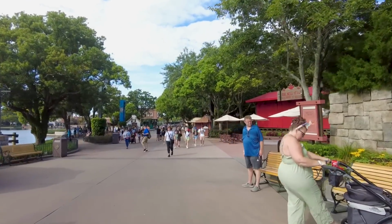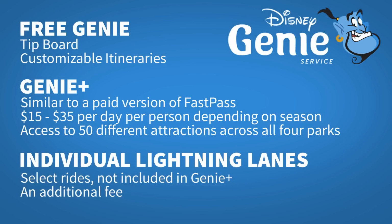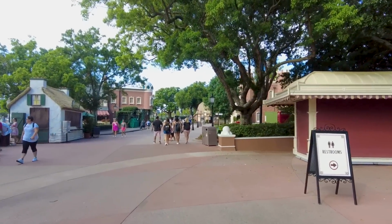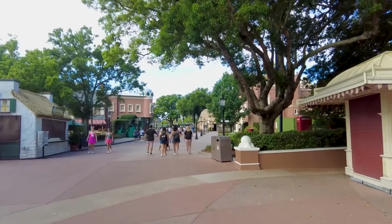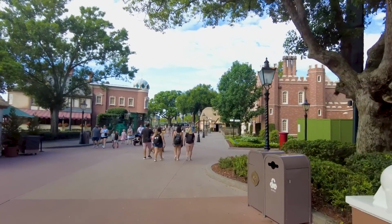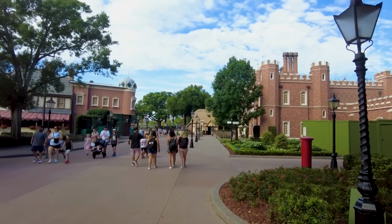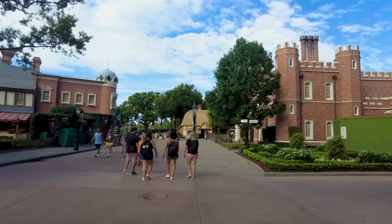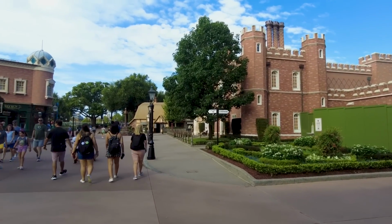It's around 50. Now, the third tier is what kind of makes up that gap if something is not on Genie Plus, and that's the individual Lightning Lanes. So it's going to cost upwards of $30 for each individual Lightning Lane, which is an additional fee per person per day on top of that Genie Plus Lightning Lane fee that you're already paying. Now, you don't have to get both. There are some cases where we actually only recommend getting the individual Lightning Lane, but today we're going to be using both just to see how well they work here in EPCOT.